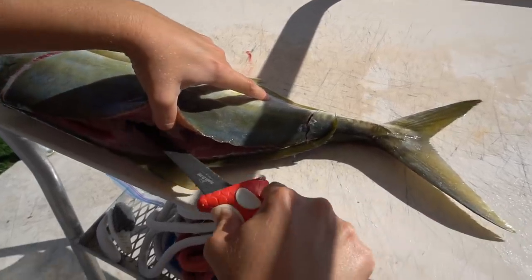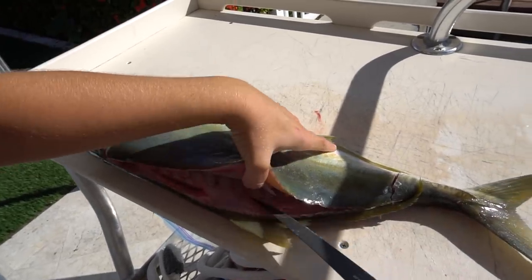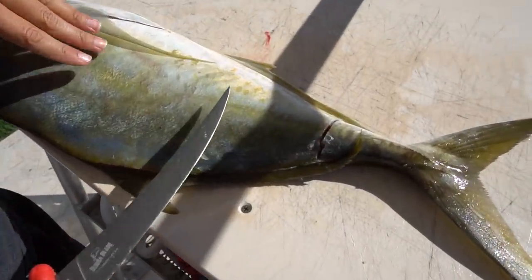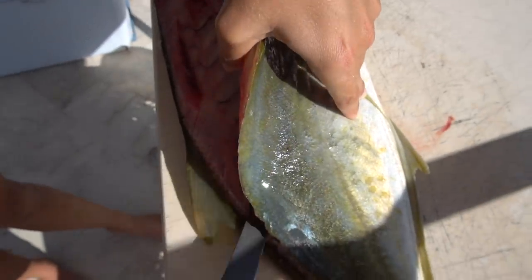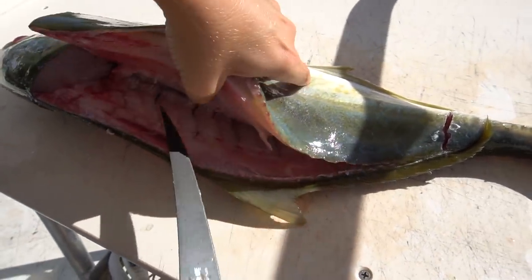Anytime I'm filleting something new, this is basically my go-to way to fillet anything. Unless I know it has a big backbone down the spine, and I know that if you were to just run your knife down, you're gonna get caught on that backbone and miss a lot of meat on the belly side. So if you know it's gonna be a fish with a big backbone, like a dolphin or a tuna, then I wouldn't do it this way, but any kind of snapper, grouper, mackerel species, kingfish.